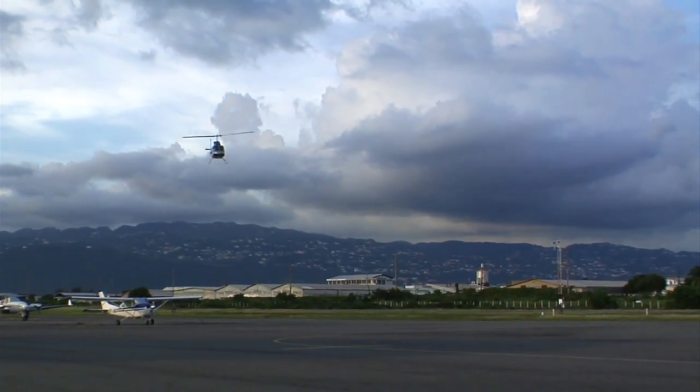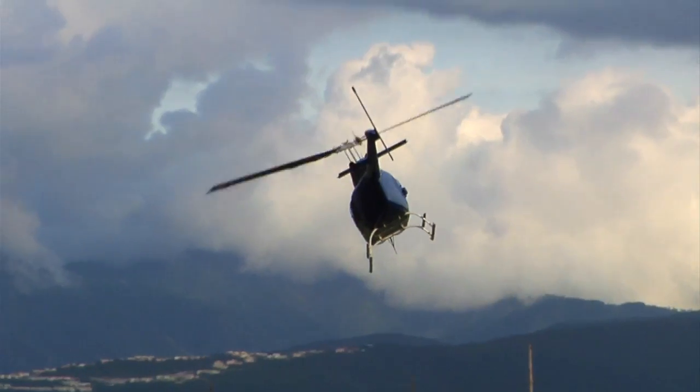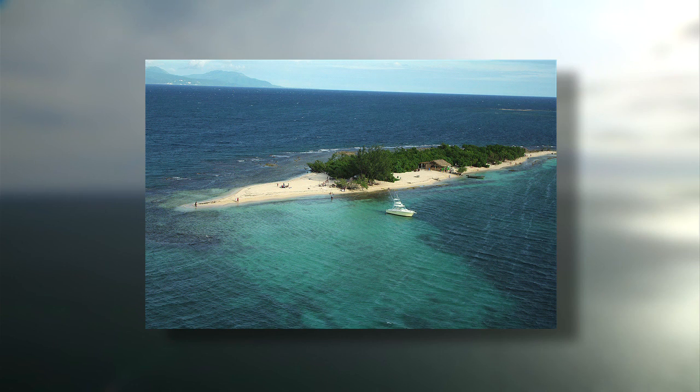They landed at Tinson Pen, and I spent an hour and a half shooting Kingston, Port Royal, Lime Key, Maiden Key, National Heroes Park, the National Stadium, New Kingston. And I put together a whole series of shots based on that first shoot.